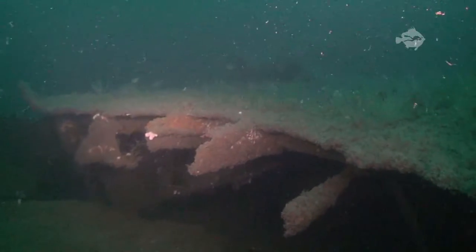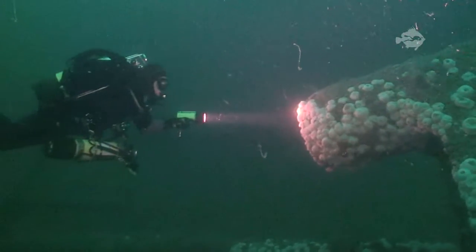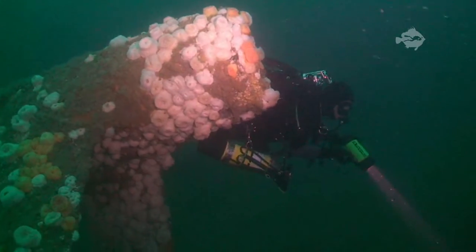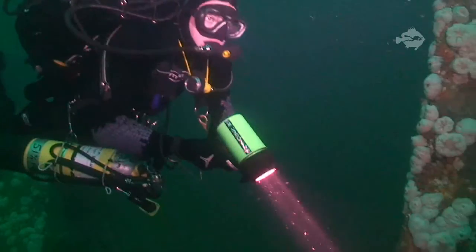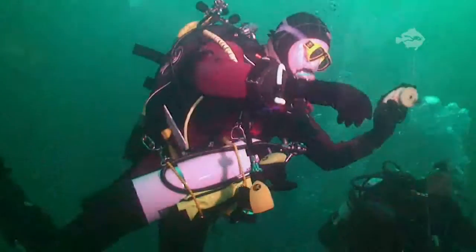The stern section of HMS Whirlwind has collapsed and now lies upside down on the seabed. The A-frames that supported the twin propellers are still in place on the underside of the stern. And between the two you can find the rudder, which now stands 3 metres proud of the deck.